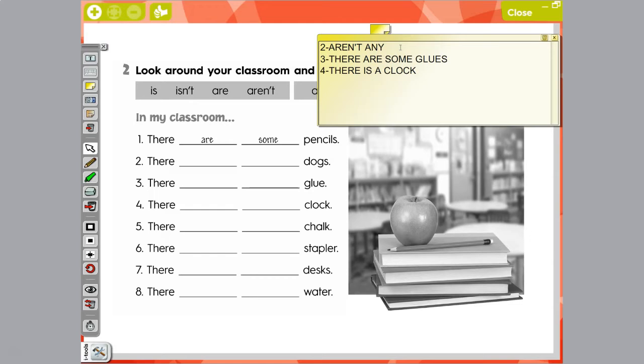And 5, there blah blah chalk. Chalk tebeşir arkadaşlar. Biz sınıflarda artık tebeşir kullanmıyoruz. Bunu yok diye yazalım. There aren't any chalk. Number 6. Sorry, my keyboard's giving some problems. There blah blah stapler. Sınıfımızda evet zımba var. There is a stapler.